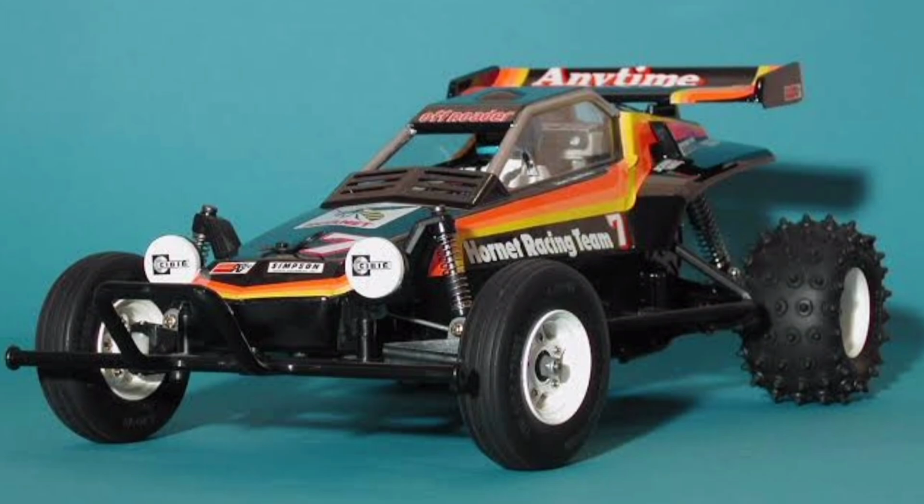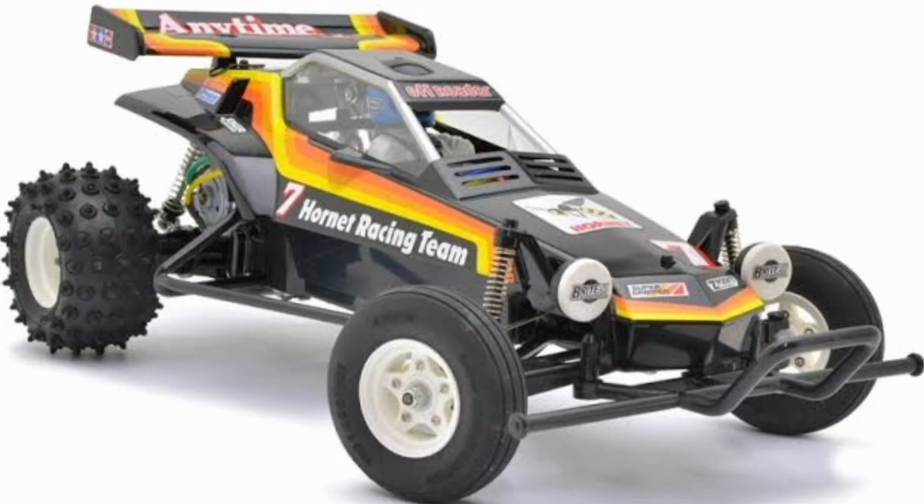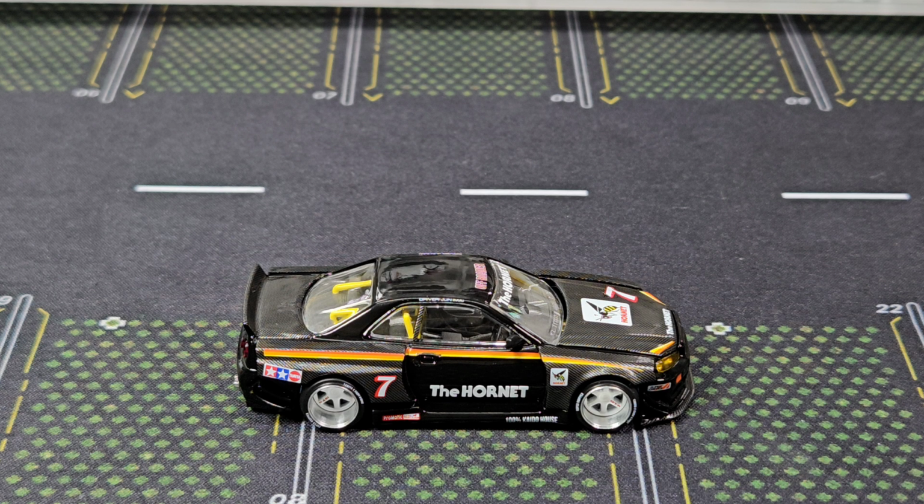This was the era when RC racing was just at its beginning and there was no off-road category. And Tamiya made this, and as you can see here on the image, the same livery, the number 7, the Hornet, the yellow stripes and all of that. So this was the inspiration behind the Skyline that we are seeing today.